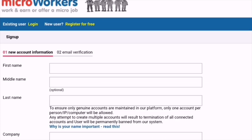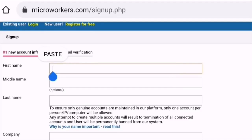To sign up, I am going to show it by writing information not related to my own, because I have an account already and I can't create another one, or my account will be terminated by the administration of the website, and I will not be able to work on this website forever. So be careful to create only one account and don't manipulate the system.